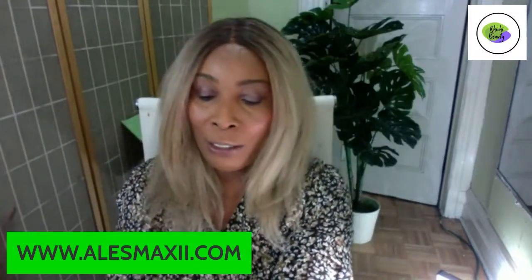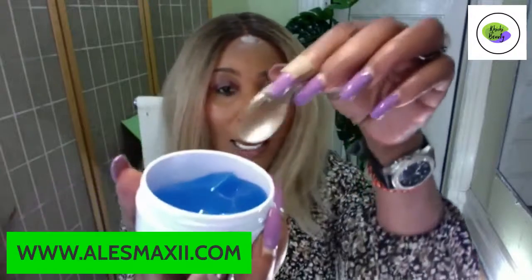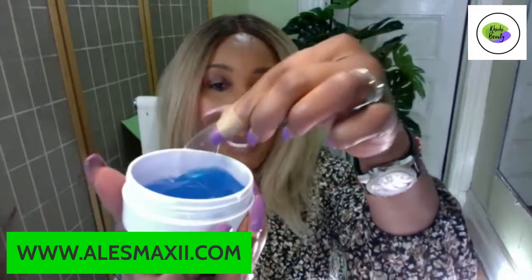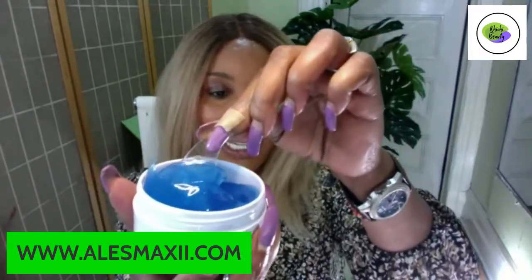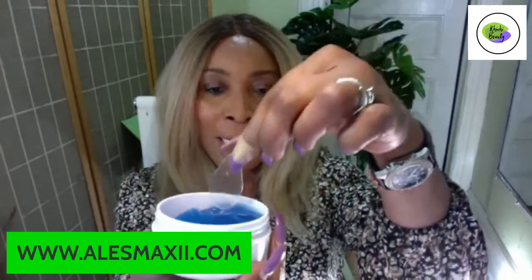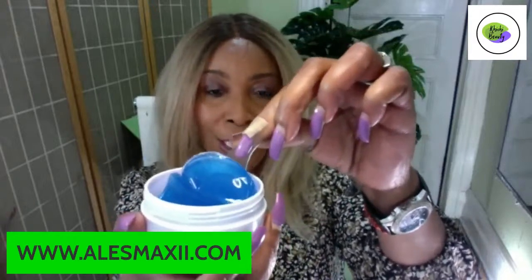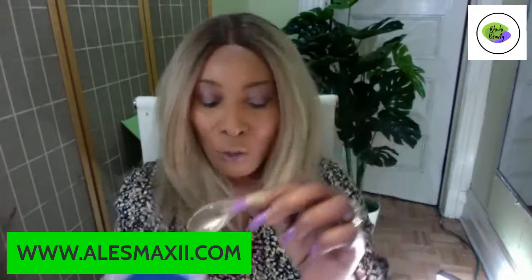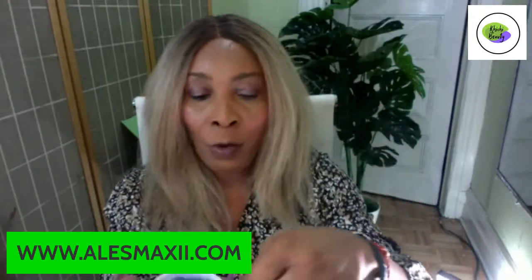So if you're just joining us, let me show you the blueberry patches, guys. This is what it looks like, soaked in that amazing solution. 60 patches in each of these, meaning that you have 30 pairs. So it's not just a little thing you're getting. You have 30 pairs, and you can just take them out, and don't contaminate. You can still use your little spoon to grab one, like I'm showing here.